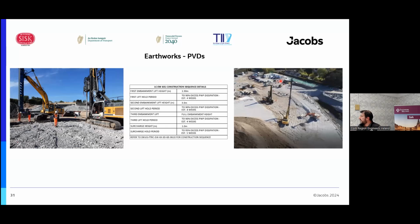And then in the picture on the right-hand side there, you see the drainage blanket that's put in afterwards. So when the drains are put in, there's a drainage blanket put underneath the entire embankment, which we'll see in the next slide here.